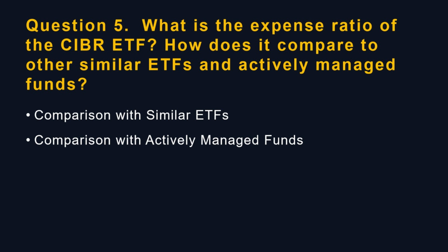This expense ratio represents the annual fee deducted from the ETF's assets to cover operational costs like management fees, administrative expenses, and marketing. Here's a breakdown of how this compares to other investment options. Comparison with similar ETFs: look for ETFs that track similar cybersecurity indices or invest in the same sector. Research their expense ratios using financial websites or ETF provider databases.